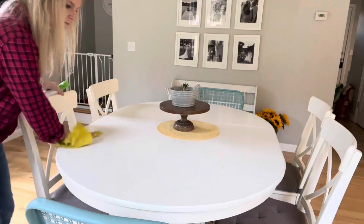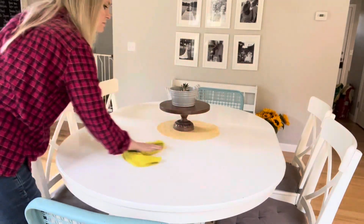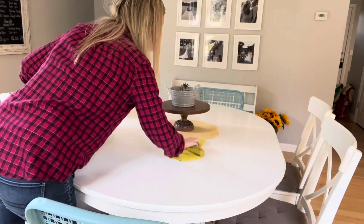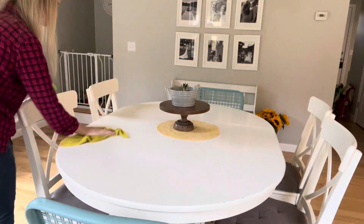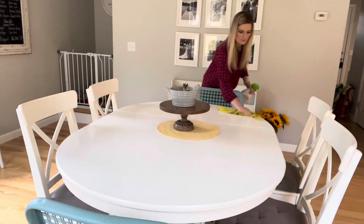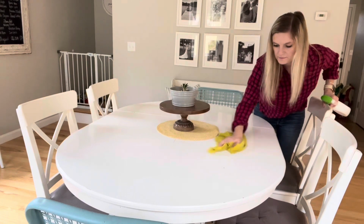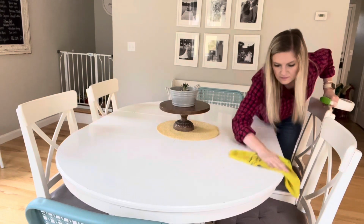This is our kitchen table. I'm going to get it all cleaned up, and then I have this pumpkin that I'm going to put on and some leaves. This is probably one of my favorite spots in the house. It is an IKEA table. It is one of the very first pieces of furniture we got when we got married. This table is really nice.